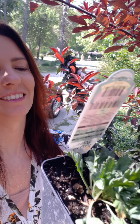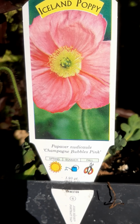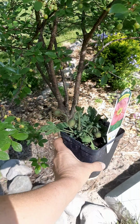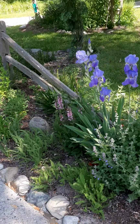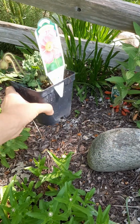Okay, and then I have this Iceland poppy. It's really cute. It has a bunch of buds. So cute. The color is Champagne Bubbles Pink. Needs full sun. This spot under our cherry tree would be cool, but it's not full sun. It's just sunny in the morning. Might have to be somewhere here. Maybe here.